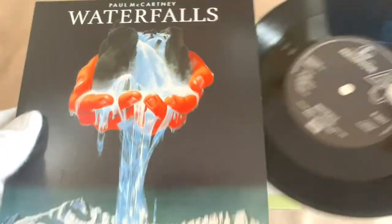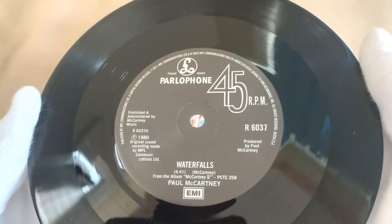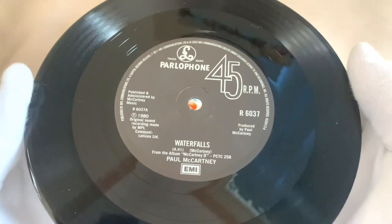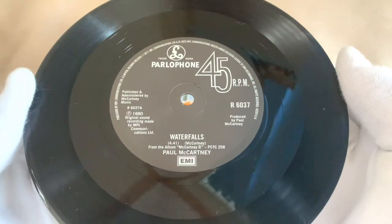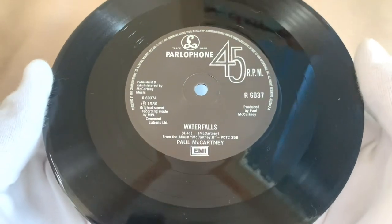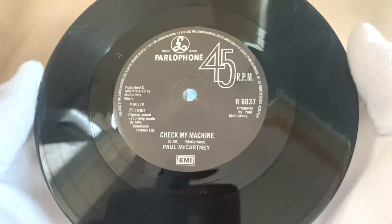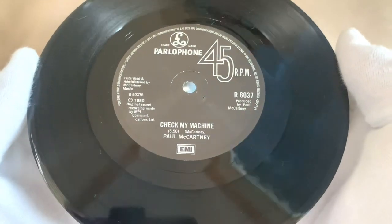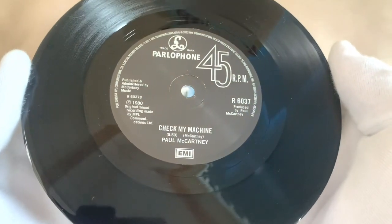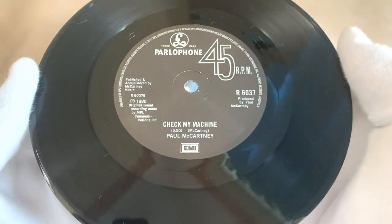So another fantastic single by Paul then is Waterfalls, with Check My Machine on the B-side. Brilliant single, this one. Obviously I really do like the A-side. But then you've got on the left there, you've got administered and published by McCartney Music, with the P1980 original sound recordings made by MPL. And on the right there, you've got the catalogue number and produced by Paul, with Waterfalls at the bottom there. And of course from the album McCartney 2 and Paul McCartney. And on the B-side, once again, you've got published and administered by McCartney Music, with the P1980 there, and original sound recordings by MPL. With on the right the catalogue number, produced by Paul, and of course you've got Check My Machine and Paul McCartney.